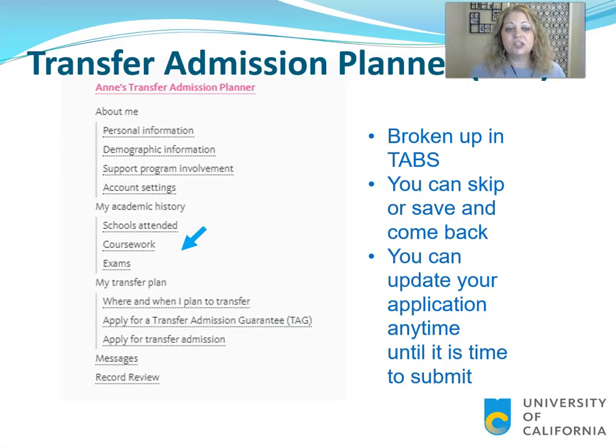And then these are the sections of the TAP. So there's an About Me section, there's my academic history, and my transfer plan. Your messages or record review is down in here. So it's broken up by tabs. You can skip and save and come back however you want to do it. You can update your TAP at any time, as well as your TAG application until you submit it. Even when you submit a TAG, up until September 30th, you could call it back and make changes. You could change schools if you wanted to. So it's very easy to use, okay?